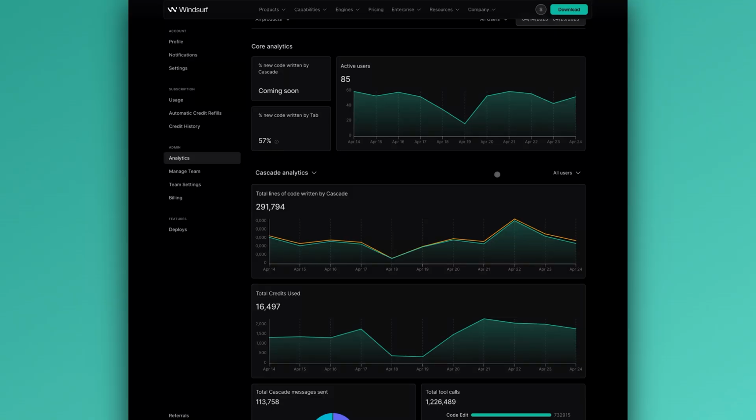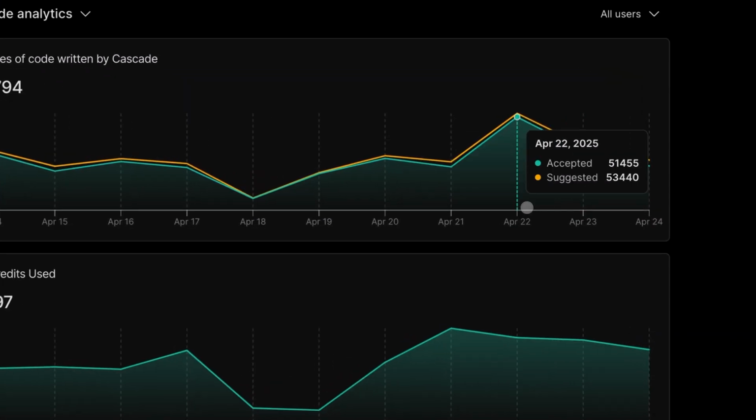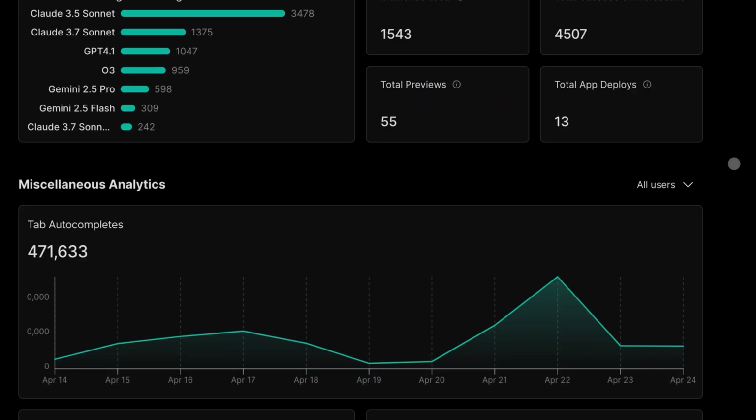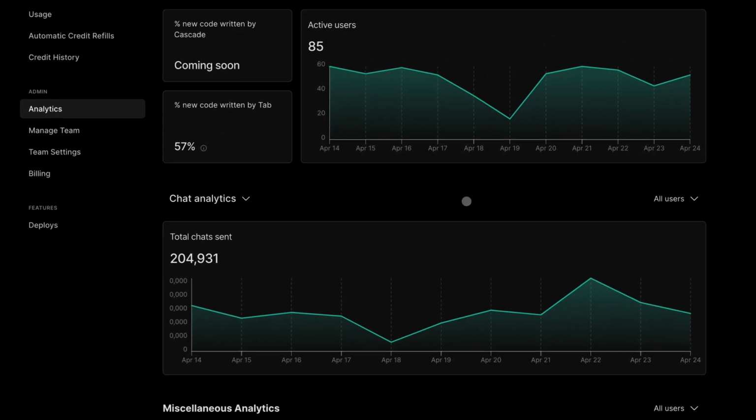For teams and enterprise-level insights, we've launched an updated analytics dashboard to summarize the productivity gains that Cascade provides. This now shows detailed metrics such as lines of code suggested by Cascade and accepted by the user, details on tool calls, credit usage, and tab completions. We also provide finer grained filters, offering more visibility into team productivity and usage.